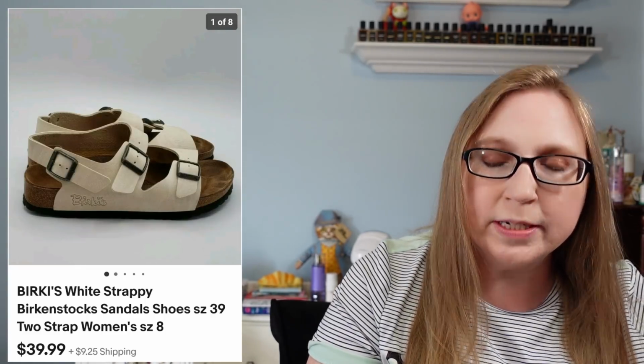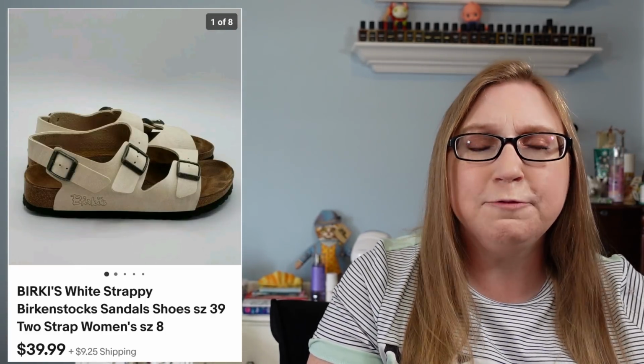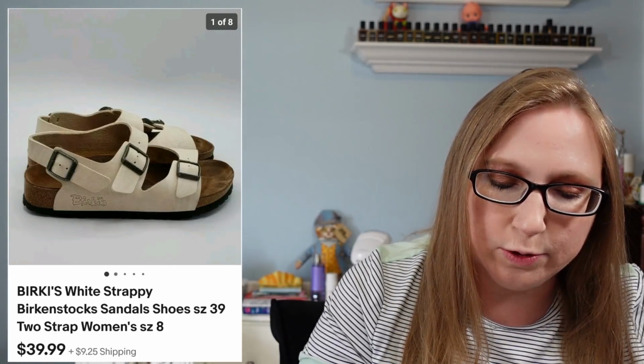$59.99. Next, I have a pair of Birkenstock sandals. Typically, I've been finding these at fill-a-bag rummage sales as well as yard sales. So I'd say maybe $5 tops into these, and those sold for $39.99.